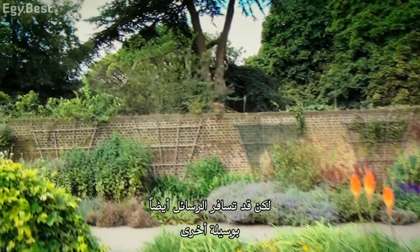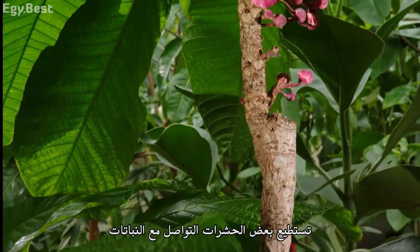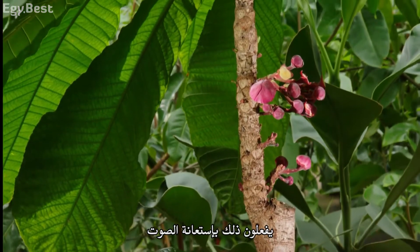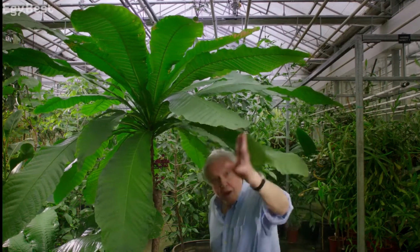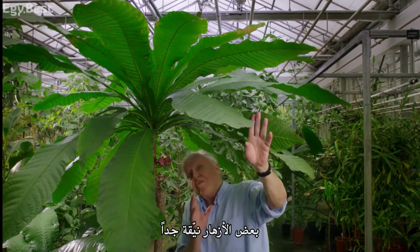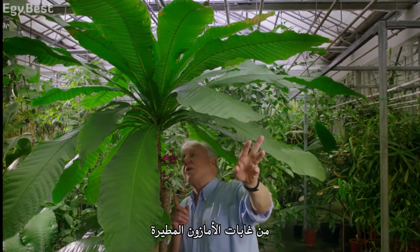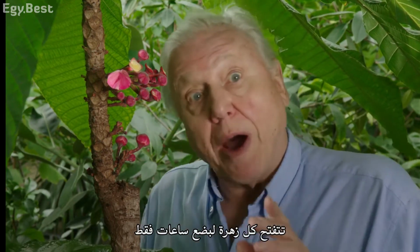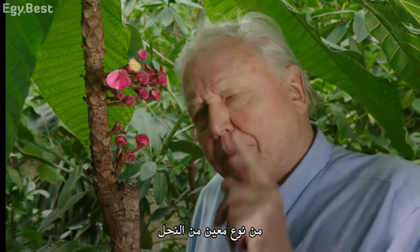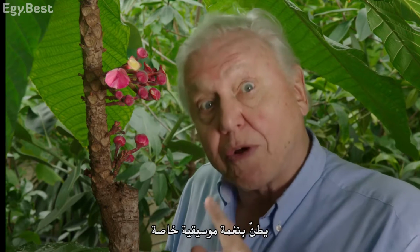But messages can also travel in the other direction. Some insects can communicate with plants. They do it with sound. Some flowers are extremely fussy about their pollinators. This is Gustavia from the Amazon rainforests. Here are its flower buds. Each one will only open for a few hours, and in that time it has to be visited by a particular kind of bee that buzzes with a particular musical note.